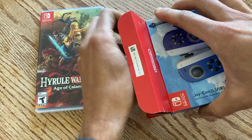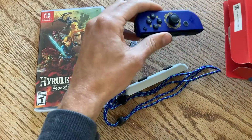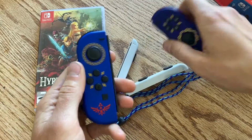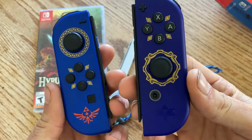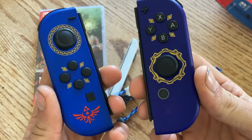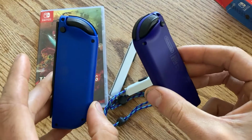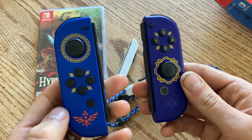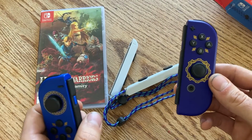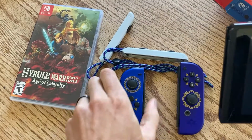I did already open these, so I took off the covers because I was too anxious to look at them. So here are the Joy-Cons themselves. I think these are the first Joy-Cons. Well, actually, Fortnite, I think, has some designs on their Joy-Cons, but I like the designs on here. It's like a deep purple and a deep blue. It'll look so cool on my OLED, but I don't have an OLED right now. So let's see what they look like on the regular version 1 Nintendo Switch.